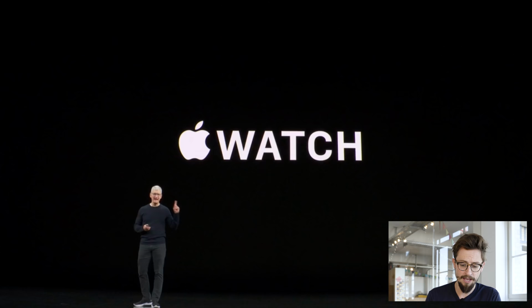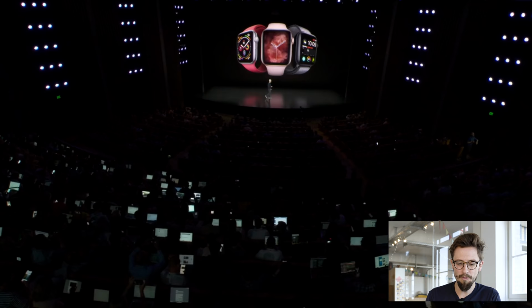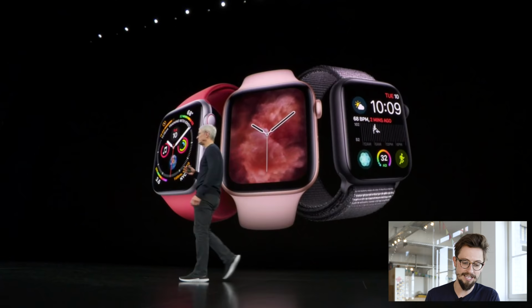So the only other thing they really announced that was interesting, in my opinion, was the Apple Watch Series 5. They announced that pretty much at the very start. Now, the only thing you really need to know about the Apple Watch Series 5 that's different is that the screen is an always-on Retina display.